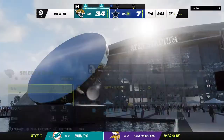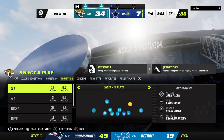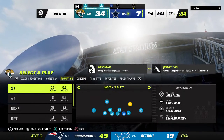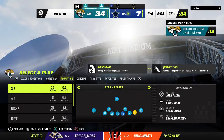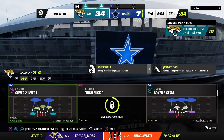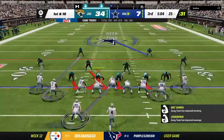And this will not be returnable. It's out of the back of the end zone for a touchback. 25-yard line. The Dallas offense here set to begin the drive.